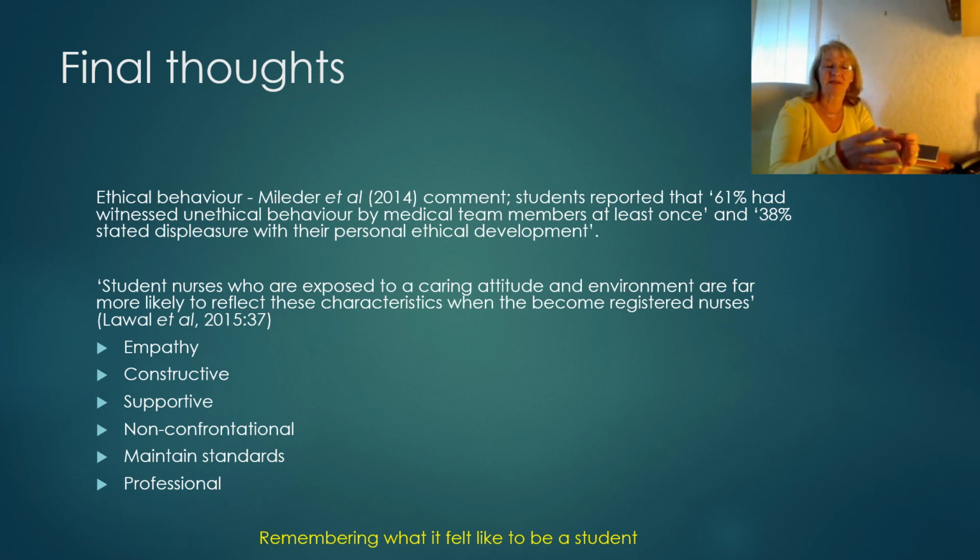And I think that this list of characteristics are really what we're trying to get from our students and that we need to then role model for them. I suggest it's empathy. It's about being constructive and telling them about what they do need to do, giving good feed forward, being supportive of them when things are going well and also when things are not going so well, being non-confrontational. If a student isn't willing to take on board the feedback that they're being given, they need to be given time in order to do that and then come back to it again after reflection.